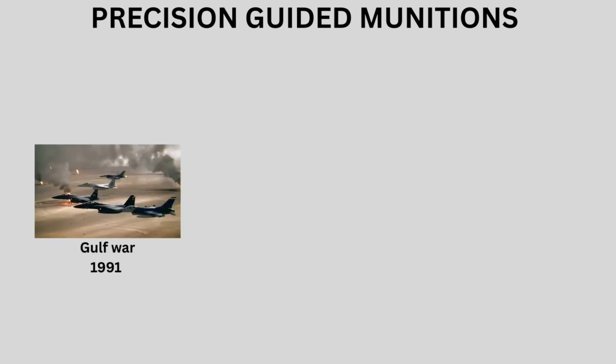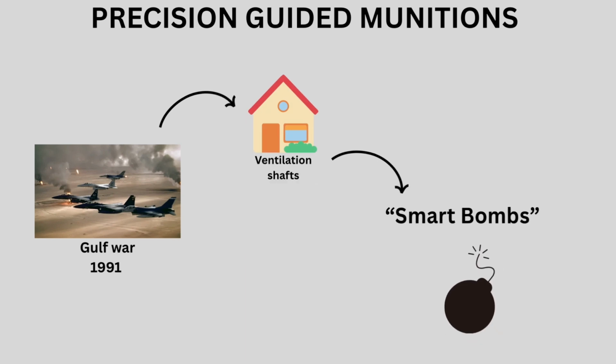The world really noticed in 1991 during the Gulf War. Those green, grainy cockpit videos showed bombs curving into doorways and sliding down ventilation shafts. Overnight, "smart bomb" became a household phrase. Air power started to look surgical.